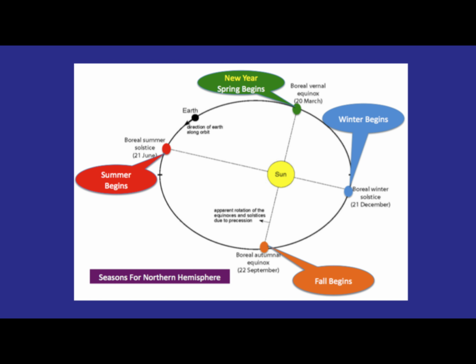In fact, the opposite is true. In the summer, we're actually further away from the sun. We're at the furthest point away from the sun. And in the winter, we're at the closest point to the sun. Now, this particular diagram is exaggerated. There's actually only a small difference. But still, we are actually a little bit closer to the sun in the winter and a little bit further from the sun in the summer if you live north of the equator.